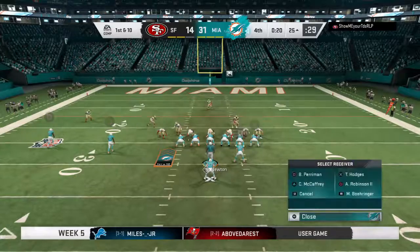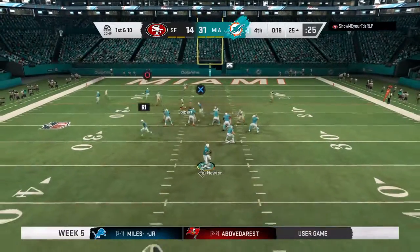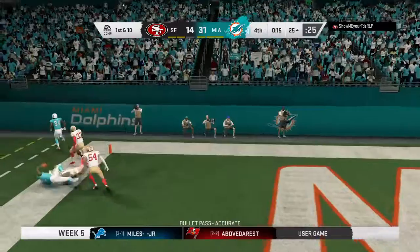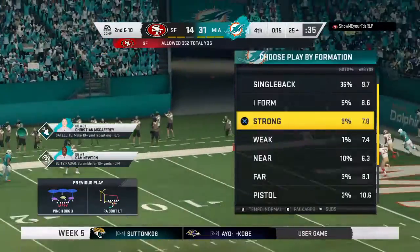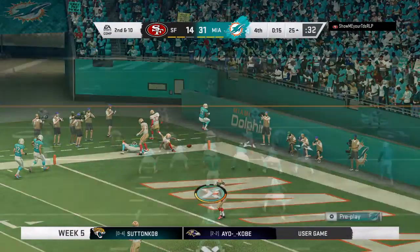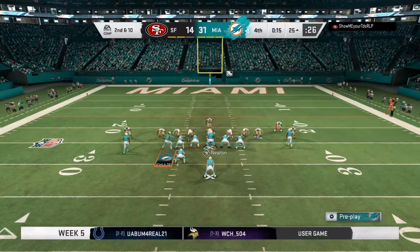Focus, defense, focus! Newton's gonna throw it. Going to throw deep for the end zone. And that is incomplete. Down to 15 seconds now. An incomplete pass leads to second and 10 from the 25. What's the run? They're running it.